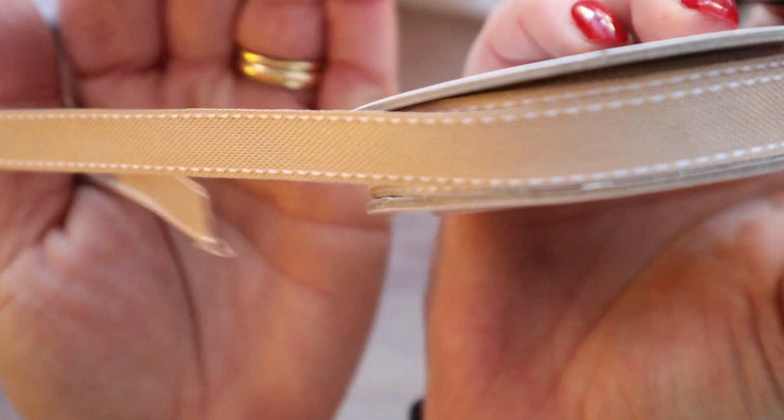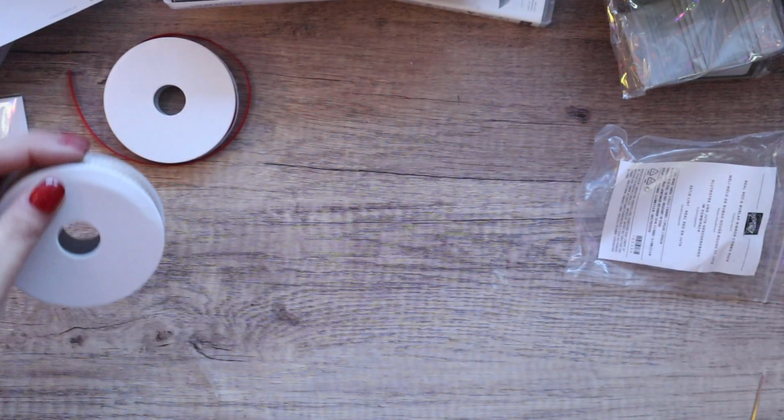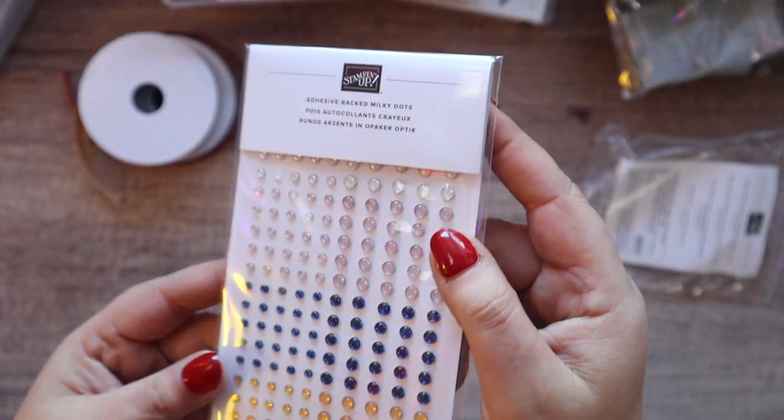And just nice and simple, sort of kind of rustic farm perhaps. So, okay, right, let me go through my embellishments then. So I'm going through my catalogue. So I've got adhesive backed milky dots, which are just very nice, and they're soft colours.